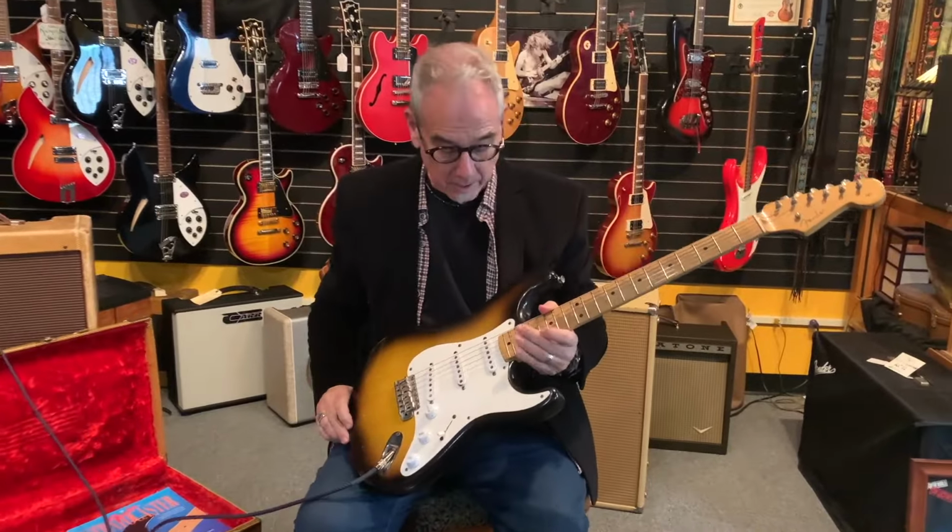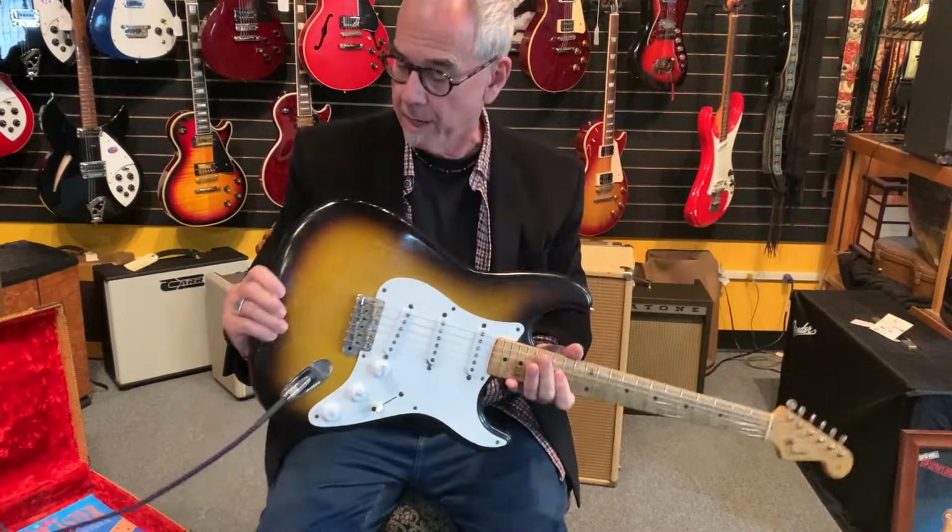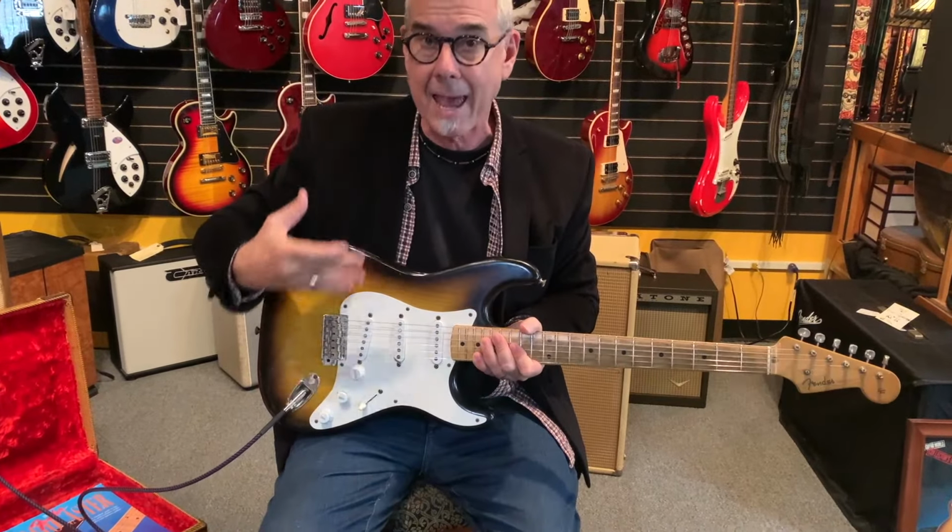This was American ingenuity because it had a tummy cut. Who would have thought of that? An arm cutaway. Honestly, at the time, this was groundbreaking.